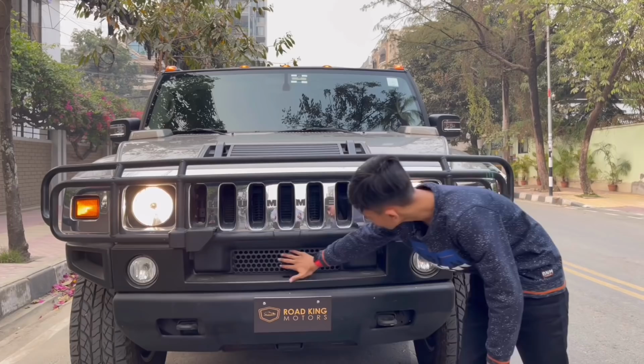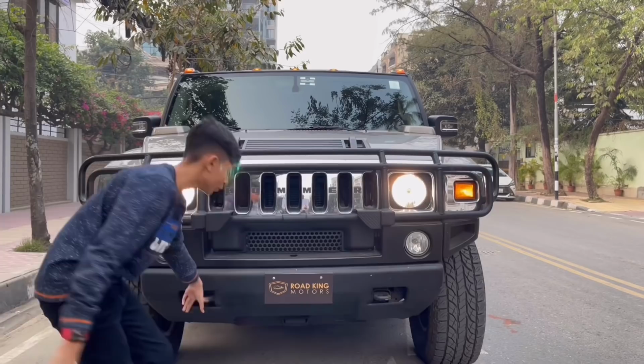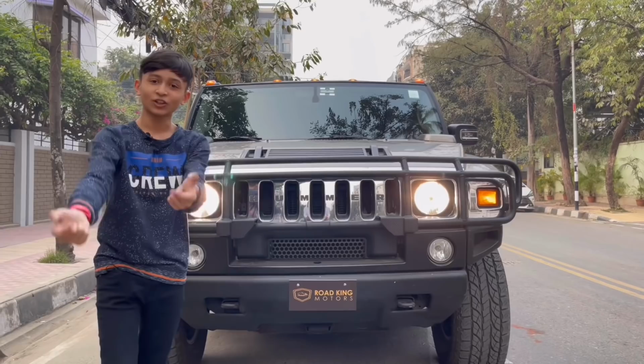You have one, two tow hooks. This is for pulling someone out from the ditch. You are not going to get stuck. You're going to pull someone else. Very nice front and very amazing. Now let's show you the engine.